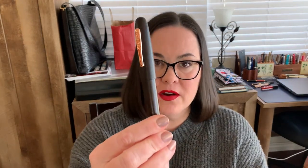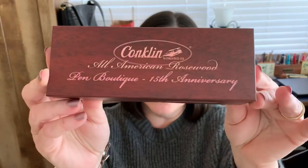And anyway, the point is, I went shopping at Pen Boutique online for a specific reason. That was because I've been collecting the All American wood pens. So I have this ebony that I got from Goulet a while back. Here's the walnut that I found over at Pen Chalet. And I found this, the rosewood edition, only exclusively at Pen Boutique. So I had to add to the series with a third wooden pen. I'm pretty excited about it. So let's get started. Let's take a look at it.